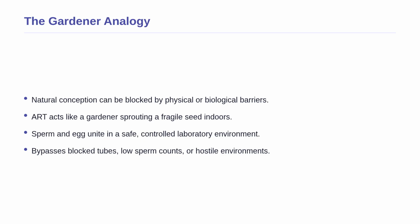When natural conception is blocked by physical or biological barriers, doctors step in as the gardeners. They help the sperm and egg meet in a safe, controlled environment, giving life a fighting chance.